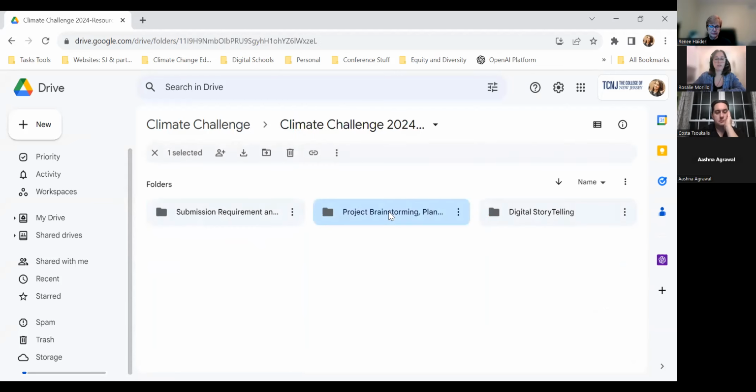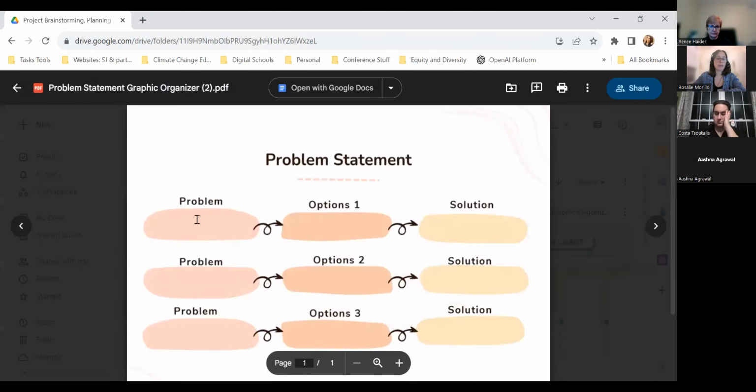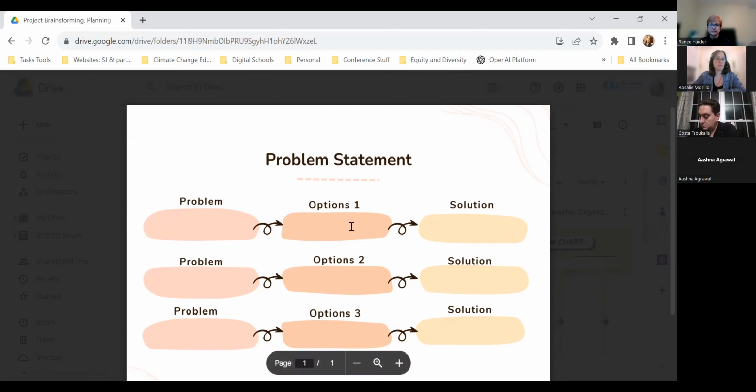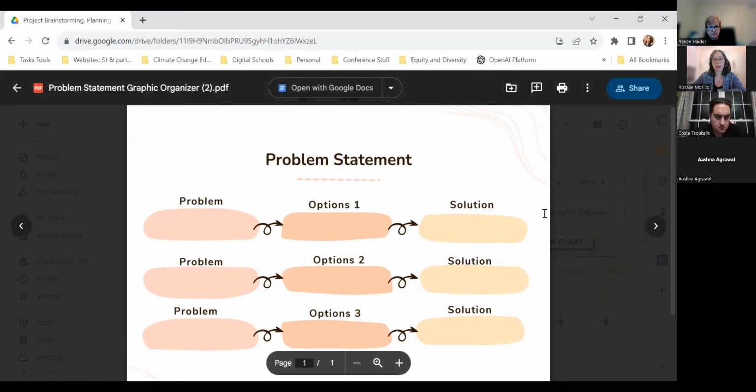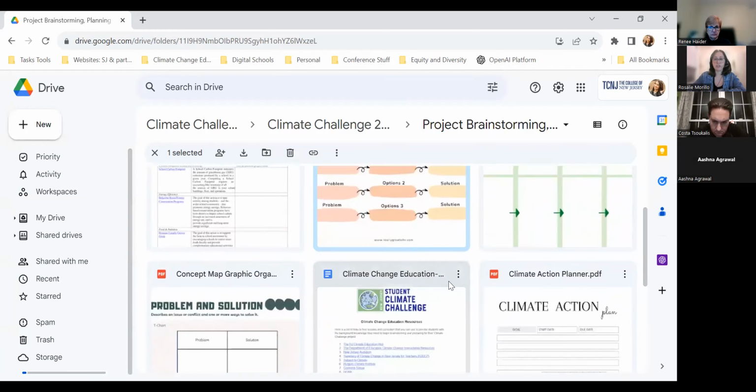So in the second folder, there's a bunch of different graphic organizers for the teachers. So this is a great way to get your students to start thinking about it. So maybe they come up with 3 different problems that are connected to climate change, and they come up with the options that they can use to combat climate change, and then the solutions that will come out of it. So there are so many different types of graphic organizers you can use.